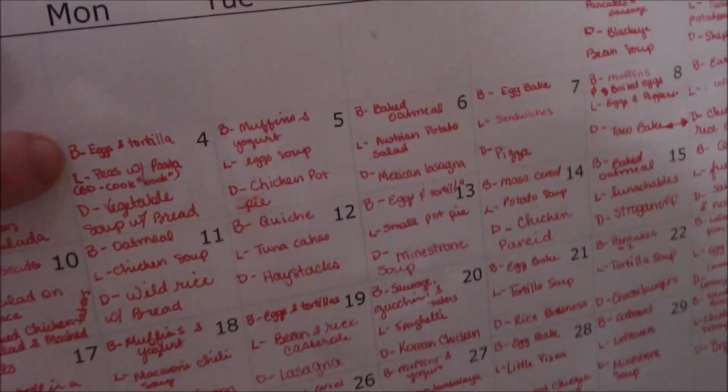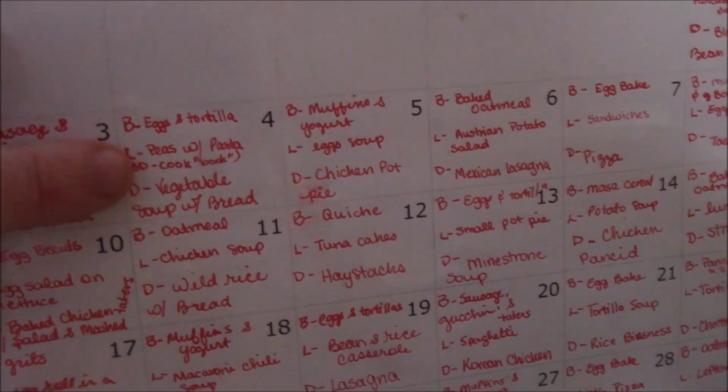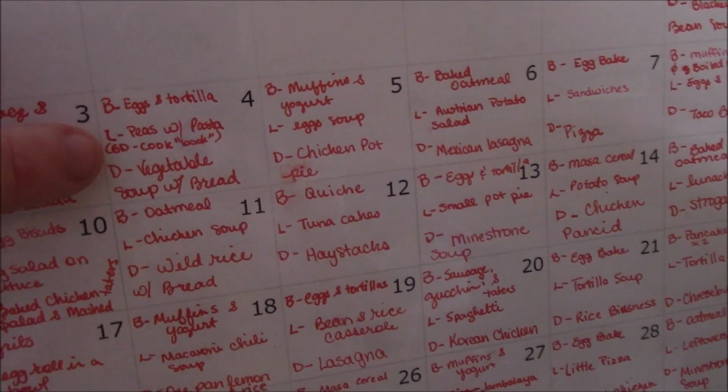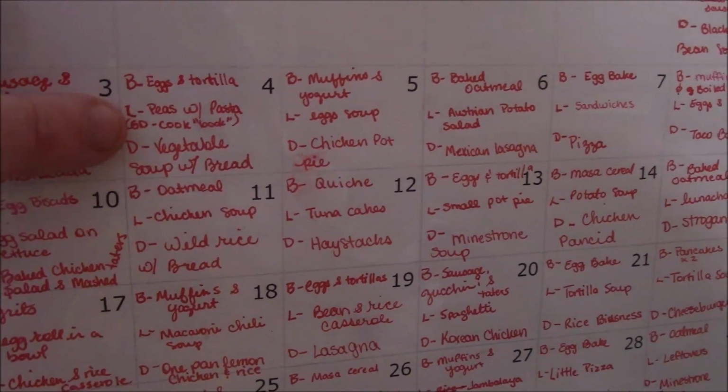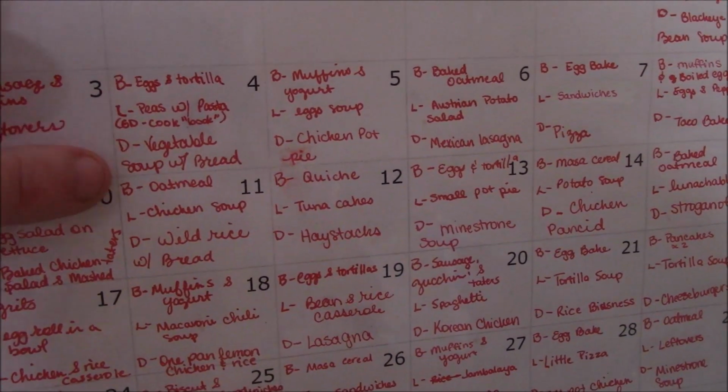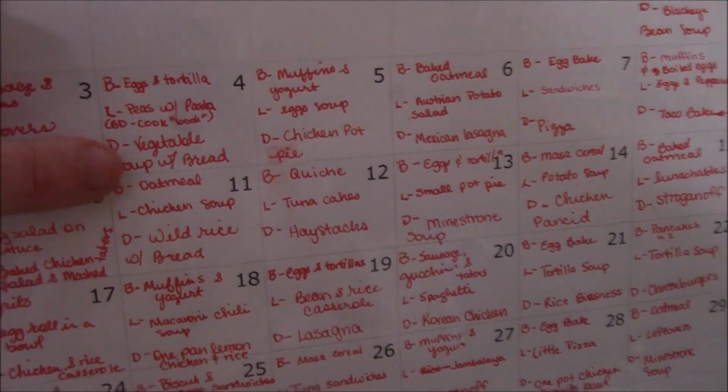Tomorrow we'll do eggs and tortillas. I'm trying to see if I'm going to do this without the gluten-free pasta. I do have gluten-free spaghetti pasta, so I might try this with that. And then my family should be here, and we'll do vegetable soup with bread.